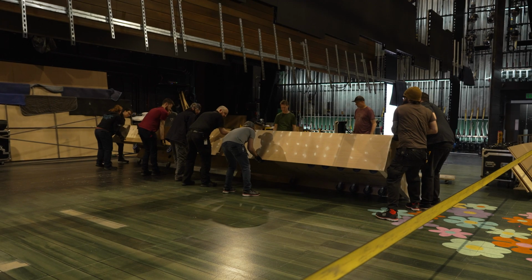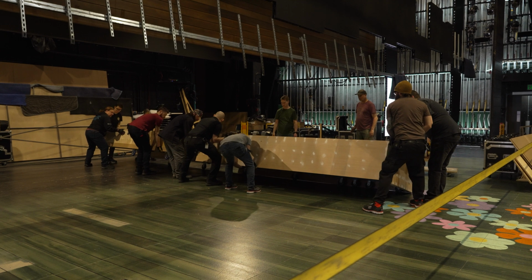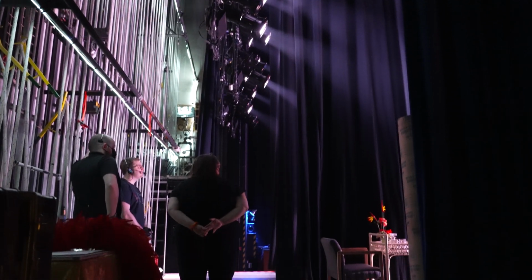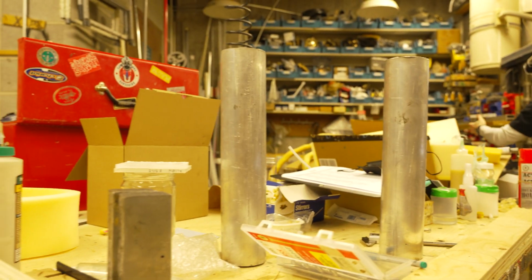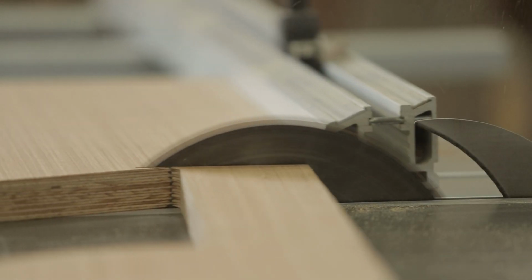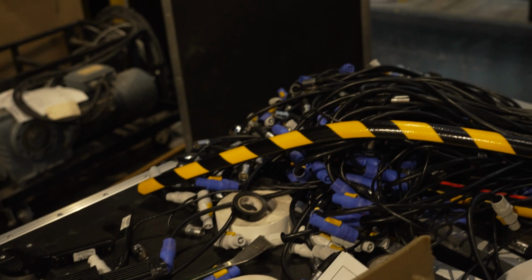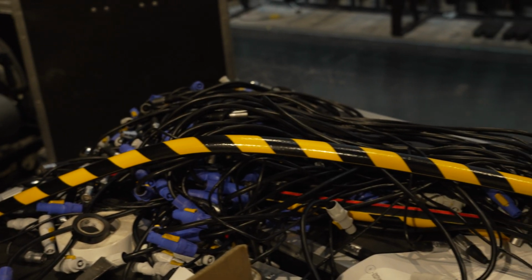Strain injuries from lifting, it can be handling a hot light that has a burn hazard. We use all sorts of cutting tools and saws, so there's a risk of cuts and abrasions there, even a risk of electrocution working with lighting and sound equipment.